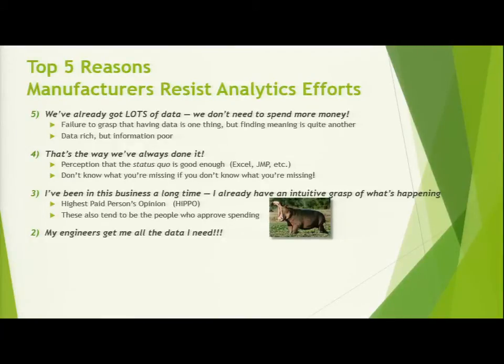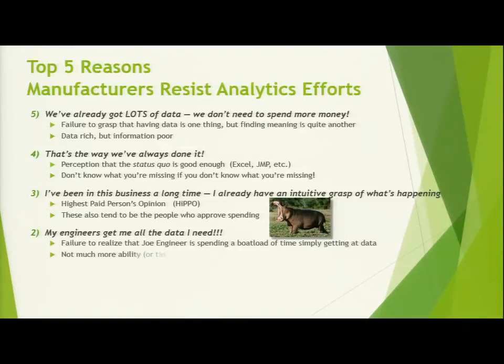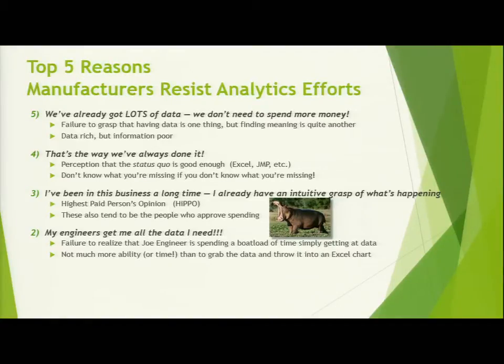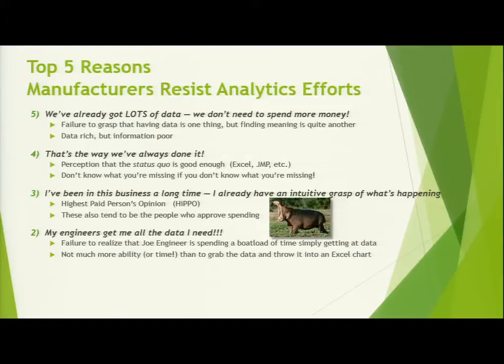Number 2, "my engineers will get me all the data that I need." Manufacturers tend to be an engineering-centric crowd, and we've got lots of engineers, so if a manager needs data, they'll just go to the engineer to get the data that they need. However, that ignores the fact that the engineer is probably spending every bit of time before the deliverable to get the information, to slap it into Excel, to create the pivot table, to massage out the charts, to slap it in the PowerPoint, only in time for the manager to get it by the time he walks into the meeting. There's really no time for discovery, no time for insight for that information.